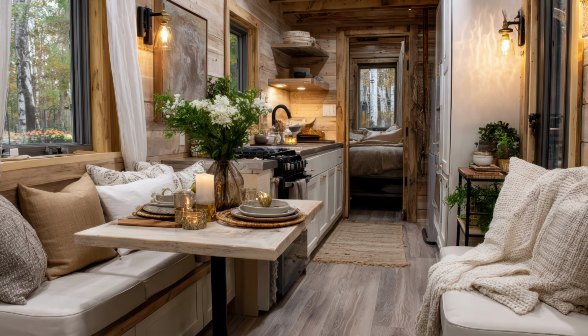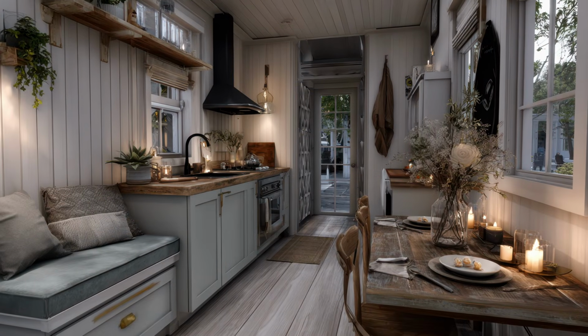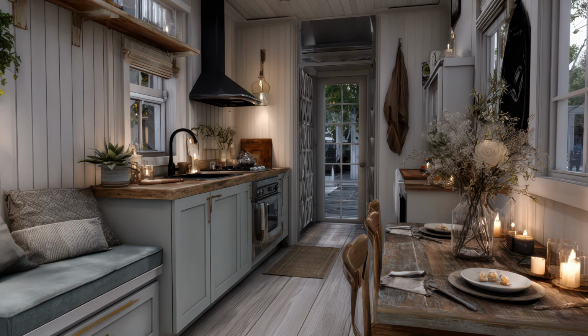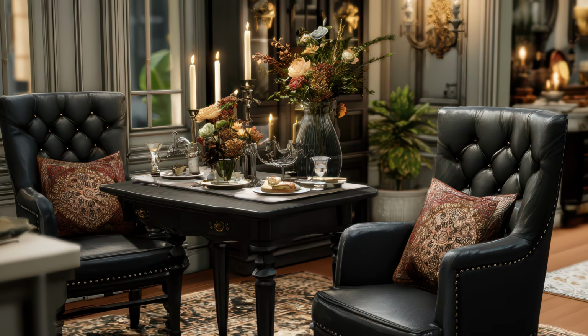through the evening air. French-inspired interiors remind us that elegance is not about luxury, but about how we feel in our spaces, comfortable, inspired, and alive. In your tiny home, every detail can hold a little touch of Paris.